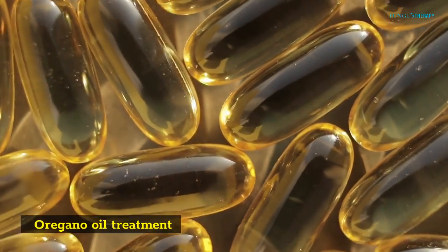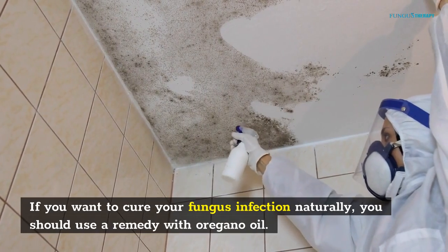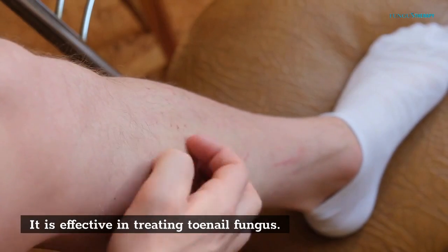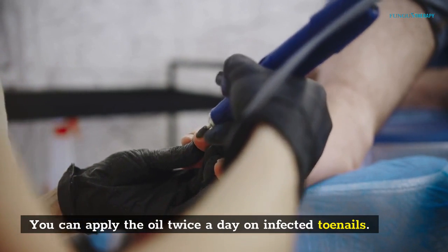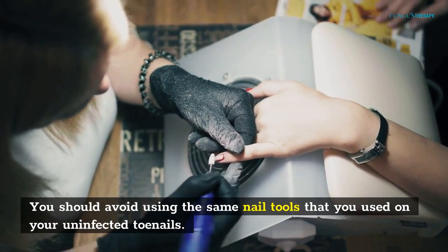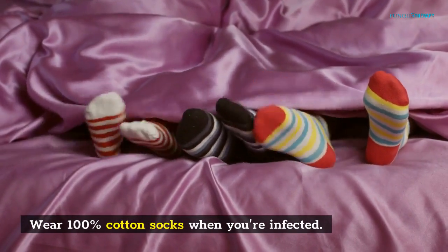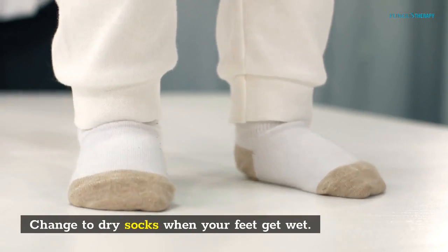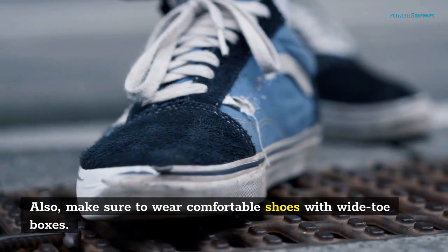Oregano oil treatment. If you want to cure your fungus infection naturally, you should use a remedy with oregano oil. It is effective in treating toenail fungus. You can apply the oil twice a day on infected toenails. You should avoid using the same nail tools that you used on your uninfected toenails. Wear 100% cotton socks when you're infected. Change to dry socks when your feet get wet. Also, make sure to wear comfortable shoes with wide toe boxes.